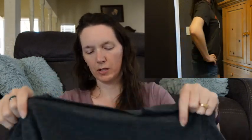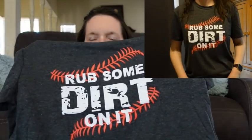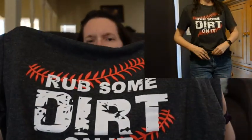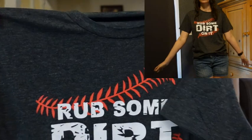Next shirt is another t-shirt. In the summertime, I'm just usually in jeans and a t-shirt or shorts and a t-shirt. This one is a baseball one. It says rub some dirt on it. I did get the dark gray color. Did have a couple other colors to choose from. So that is what that looks like. Cotton blend. Again, very soft. Good summer shirt.